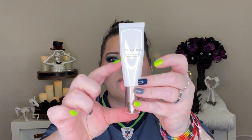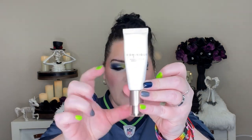Number 32, the Tennessee Titans, something important to you or an important step in your routine. I have fallen in love with this primer. It is from Dominique. It is the Blur and Moisture Serum Primer. There are 30 mils in here, but I have been using it quite a lot. I'm probably down to about here now, but I am going to put this in to finish. I love this, and I hope that she still makes this because this would be an absolute repurchase for me.